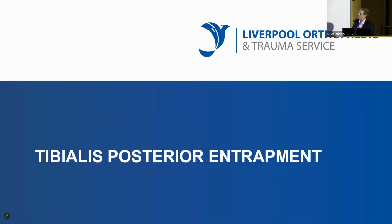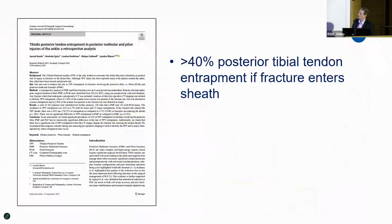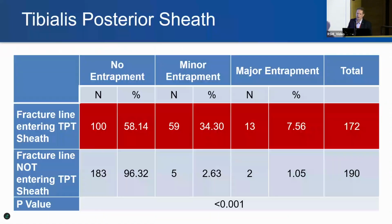Tib post entrapment, we've done a lot of work on this over the last few years. When we looked at all our already fixed fractures, unfortunately we saw that a lot of them had tibialis posterior entrapment, which we hadn't recognized going through the posterolateral approach. If the fracture line enters the tib post sheath, there's a greater than 40% chance that the posterior tibial tendon is entrapped. So if you're not going in through the MPM, you're not going to be able to see and treat that if you need to.